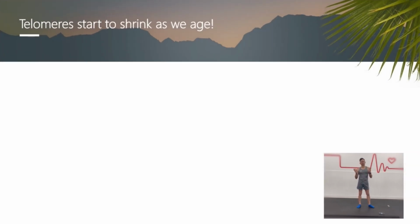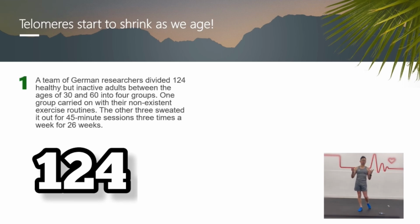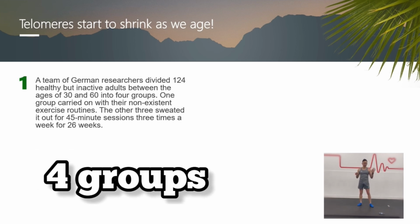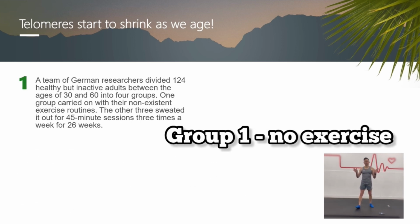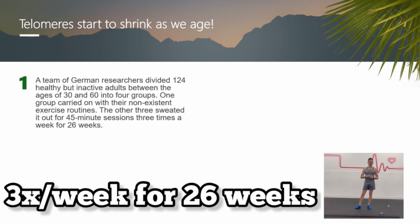Now, here's how the study went down. A team of German researchers divided 124 healthy but inactive adults between the ages of 30 to 60 into four groups. One group carried on with a non-exercise routine. The other three sweated it out for 45-minute sessions, three times a week for 26 weeks.